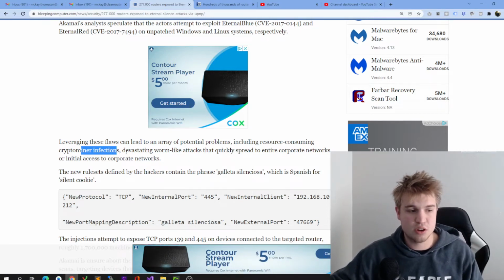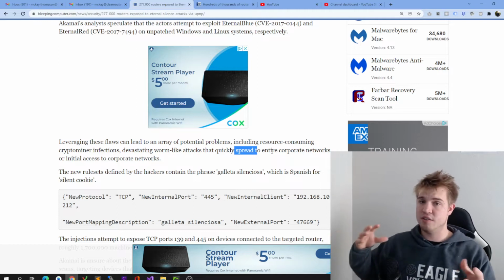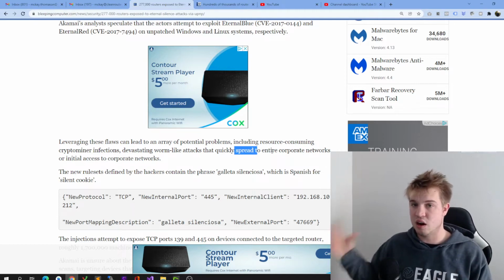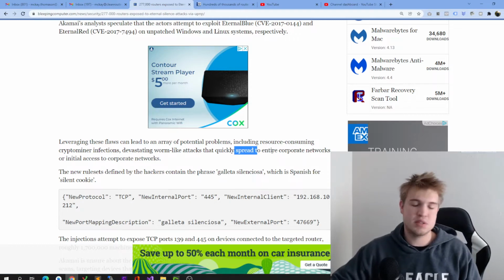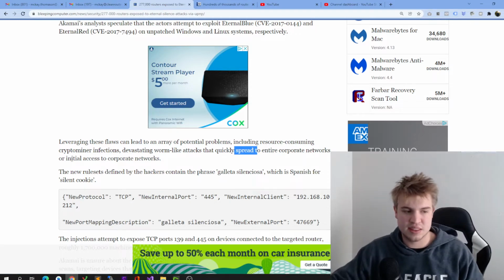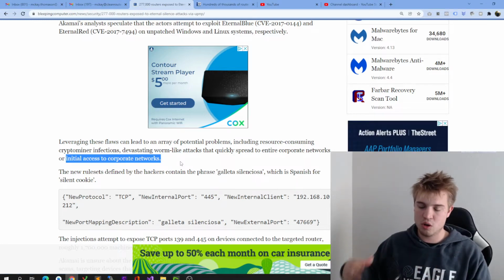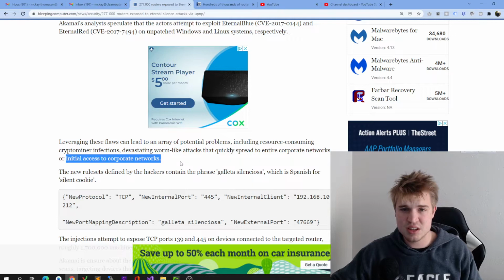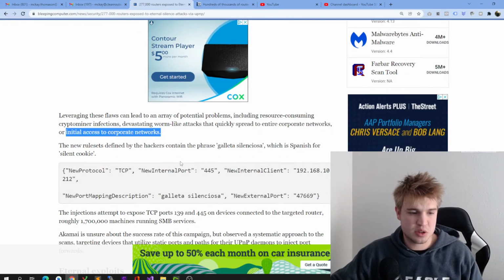You can also create devastating worm-like attacks that will quickly spread to entire corporate networks. Meaning, if you have this UPnP in an office, it will spread through the entire network, and it can infect all the different computers and potentially gain access to things that they shouldn't. Just like it says right here, initial access to corporate networks. So it creates a huge vulnerability within your home, and if you have this within an office, it also creates a vulnerability inside the office. So it's obviously something super dangerous.